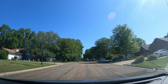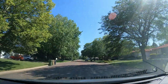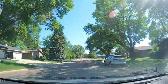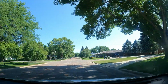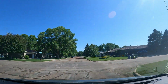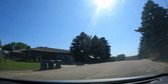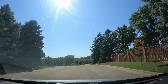There's also a local bus system here. Now, I'll be honest, when I was driving around recording this video, I did not see a bus. I forgot exactly what day I was down here, but maybe it could have been during the hours where buses don't really run, or I just wasn't paying attention, but I didn't see no buses. But apparently this city does have a bus.